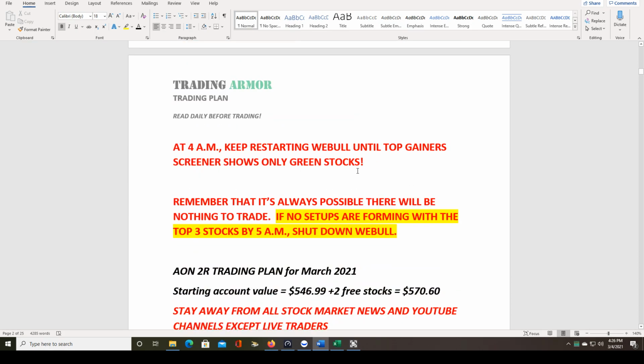At 4 a.m., keep restarting Webull until the top gainer screener shows only green stocks. If you trade at 4 a.m., you know that the Webull screener has a little difficulty transitioning from the previous day to 4 a.m., and that may not be unique to Webull. That may be something that just goes on in the stock market when you start a new day like that.